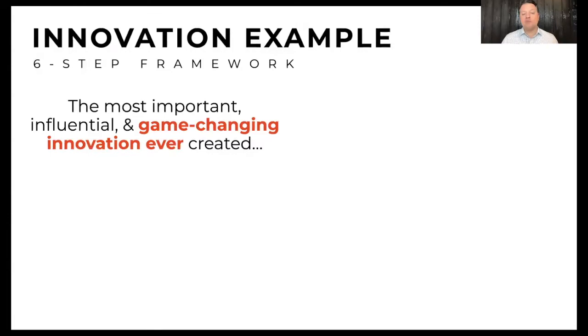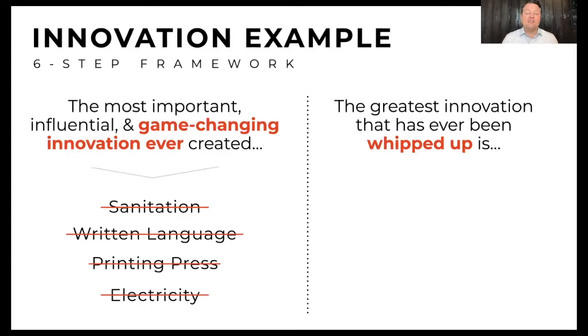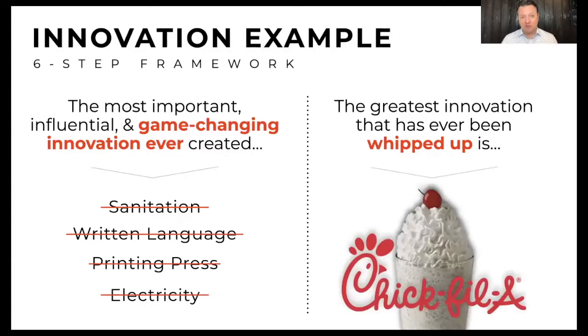And the most important, influential, and game-changing innovation ever created, this is the example I'm going to be using throughout our time together today. Some people would say sanitation. Nope. Written language. No. Printing press, not even close. Electricity, it's gotta be electricity. That's the most game-changing innovation ever. No, doesn't even hold a candle to what I'm about to share with you. The greatest innovation that has ever been whipped up is, of course, the Chick-fil-A milkshake.